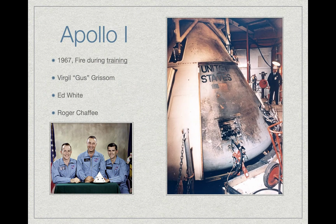Okay, unfortunately, Apollo 1 had the first catastrophe of the United States. They were on a training schedule. They were sitting in the capsule with everything as if they were there. They had pressurized the capsule, they were communicating with the radios back to base. And they were having a lot of trouble. The radios weren't working properly and they were really struggling. And then all of a sudden, a fire broke out.